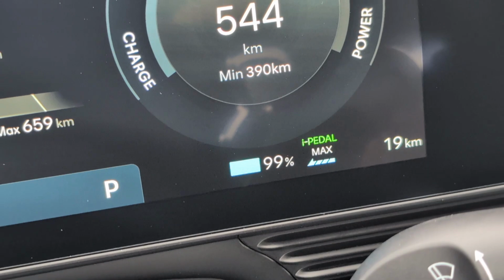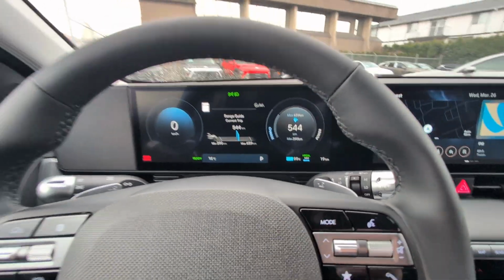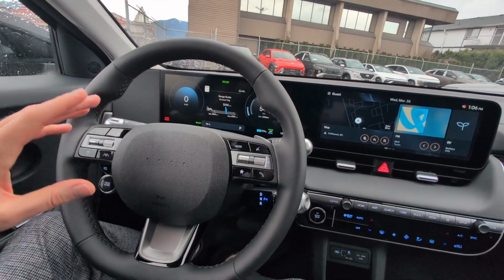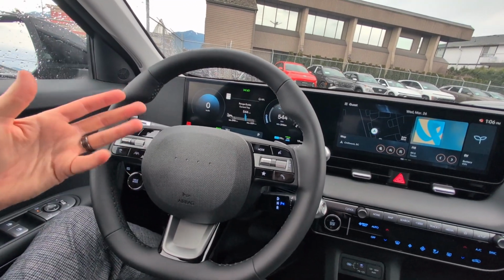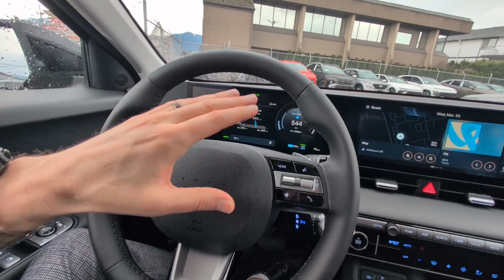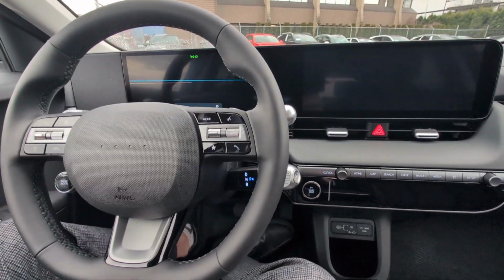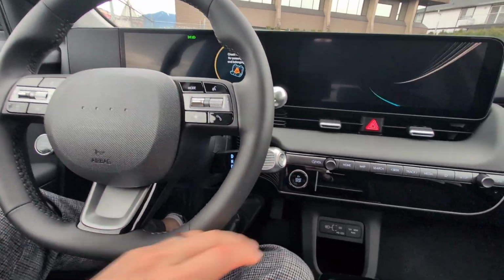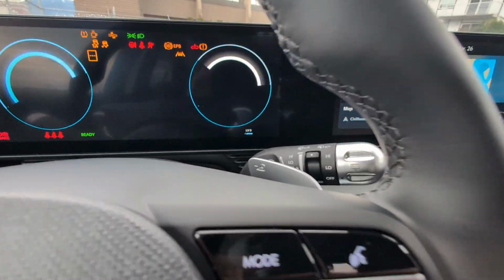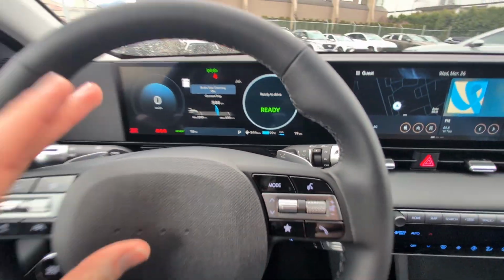And if I go all the way up, it puts it into i-Pedal. That means when I take my foot off the accelerator, the car will come to a complete stop. In level 3, it'll slow down quite a bit, but it won't. So i-Pedal is going to basically be your one pedal driving. But if I shut the car off, open the door, turn it back on, have a look, it's back in level 3. Unfortunately, i-Pedal does not stay on.